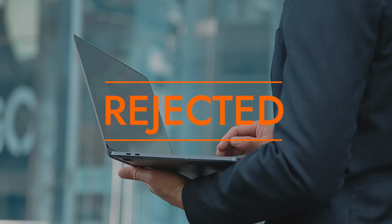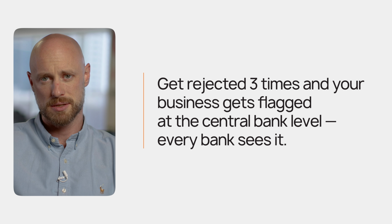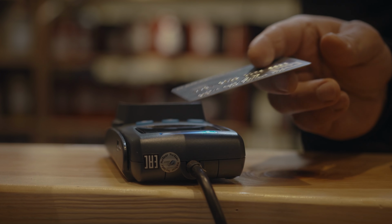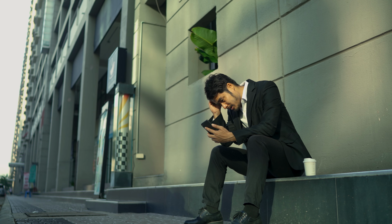They send incomplete files, don't answer compliance fast enough, or get flagged as high risk. And boom, rejection. Do it wrong 3 times, and your business bank account application, your company, your license, gets flagged at a central bank level, and all the business banks know about you. And if your accounts get frozen, you could be locked out for months. No payments, no transfers, no way to get your money out when you need it most.